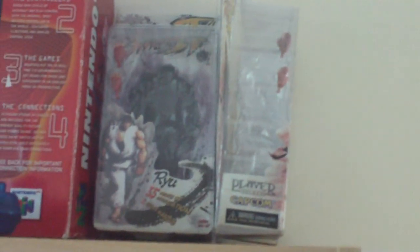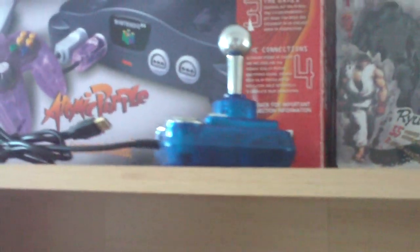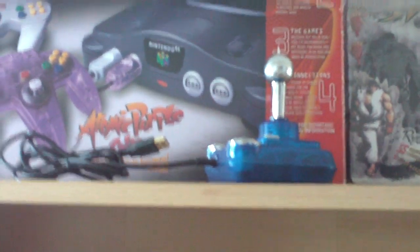Okay, I've moved my bookcase over to the right hand side. I'll just step back. There you go, so that's over there for storage now. On top of the bookcase you've got the packaging for my Ken figure, which I got recently in a trade, so I just showed you on the video. And there's Ryu. There's a PC joystick for playing MAME.